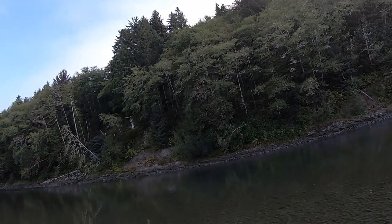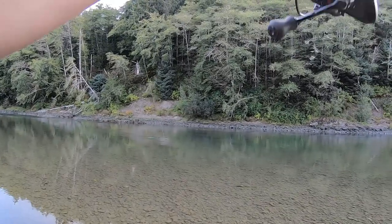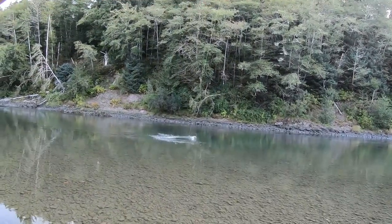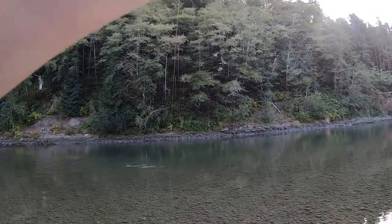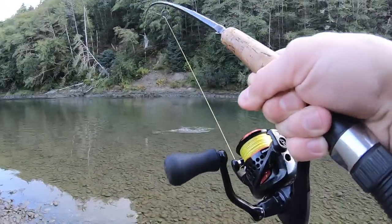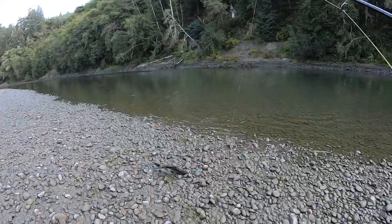Oh, fish on! Woo! Let's go. I think he's a jack. Yeah. Yep. Little guy. He's a shiny guy though. He's pretty. Yeah, I can just bank him. Come here, buddy. Gonna bank himself. Yeah. Well, he might. He's pretty short.